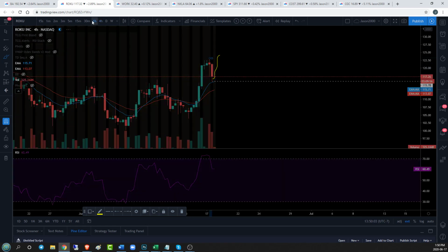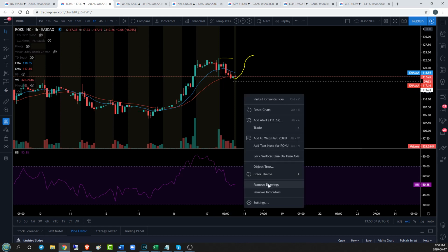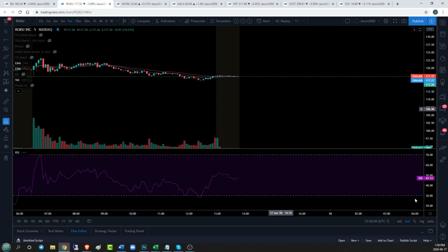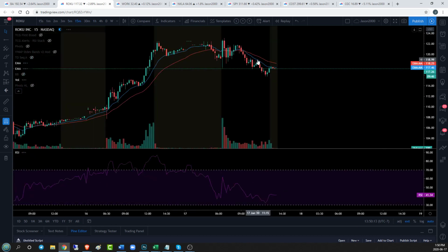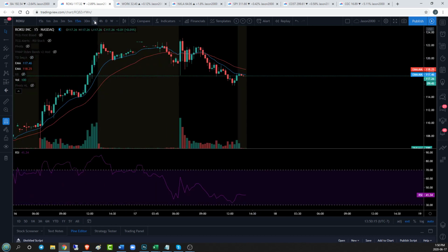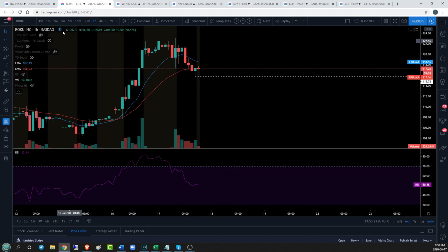If they're unable to do that, what we would be looking for would be a 5-minute oversold bounce, or a 5-minute oversold condition, I should say. We would see a big drop. Maybe that would even work out better on the 15. Let's take a closer look. So here is our low. What we would want to see would be a break of that low, 115.78.